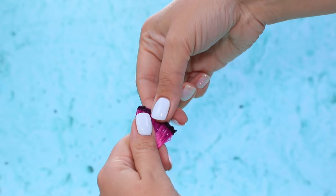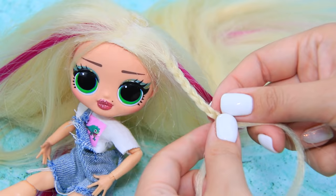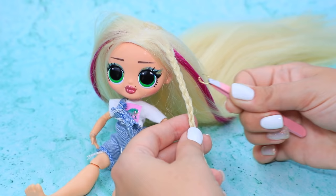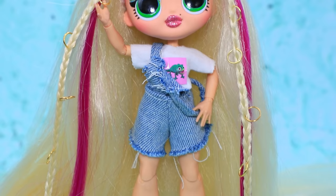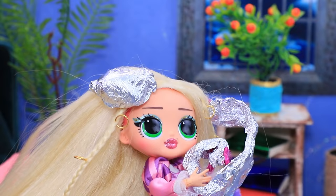Teenagers love experimenting. Even Rapunzel decided to have colorful hair. Add thin rings to braids. Now she looks trendy. Yes. Rapunzel thought about changing her look. First, I'll dye my hair a bright color. I can't wait to see the results.